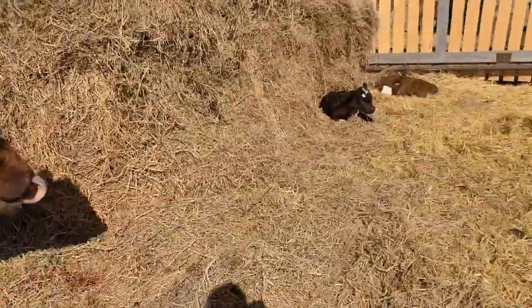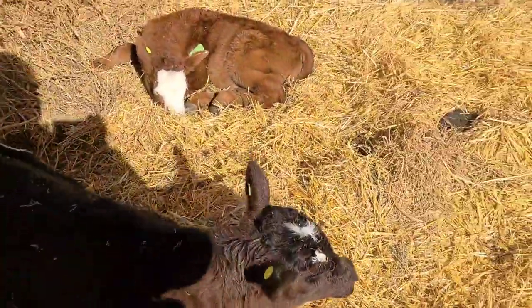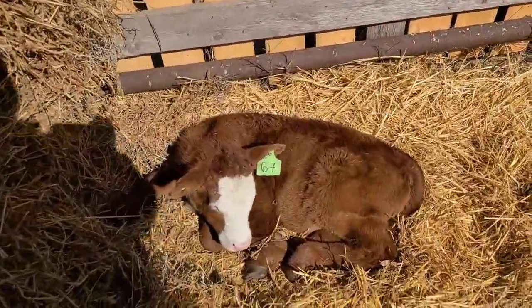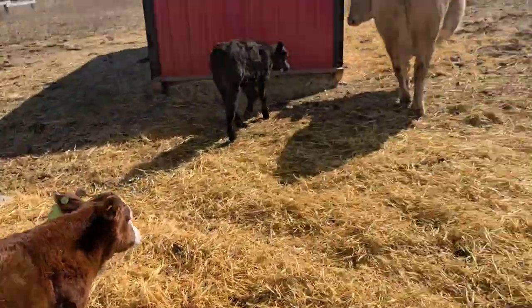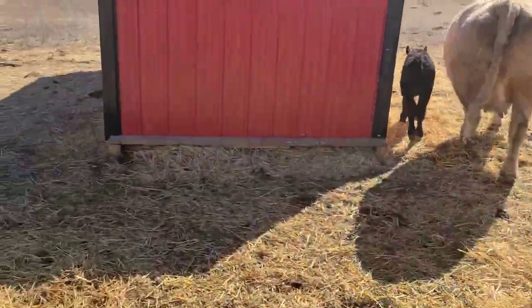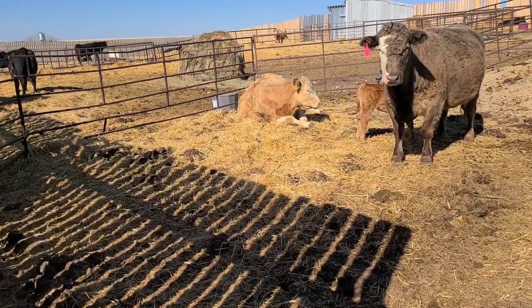Hey, Dot. Here's Dot Face's baby over here, little white face guy. Hey, eyebrows. Big bastard anyway. Hey, buddy. Oh, nice in the sun, and I'm disturbing everybody, eh? Anyway, so that's kind of all I got to tell you right now about the cows.